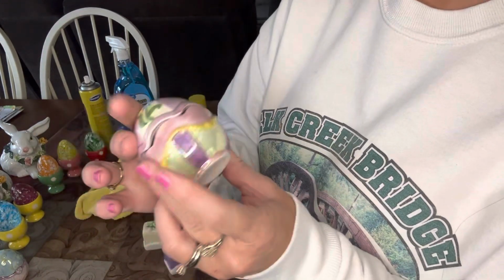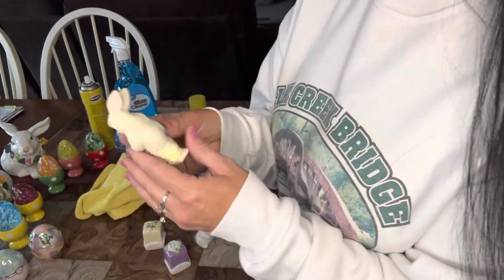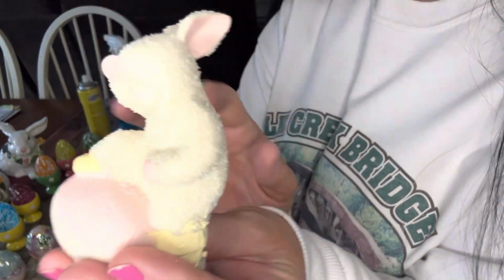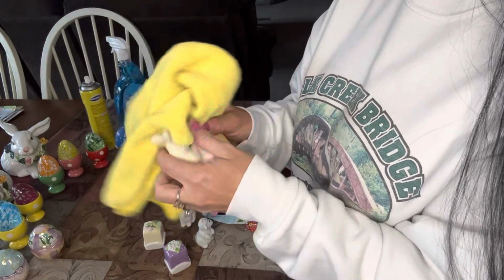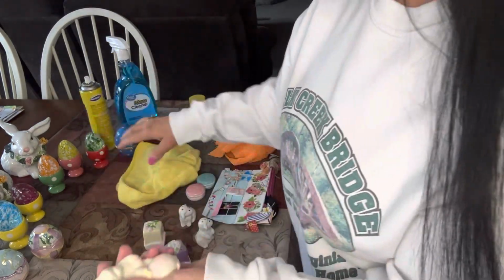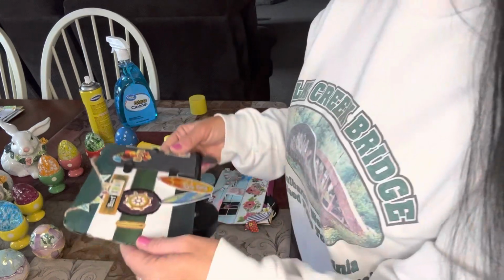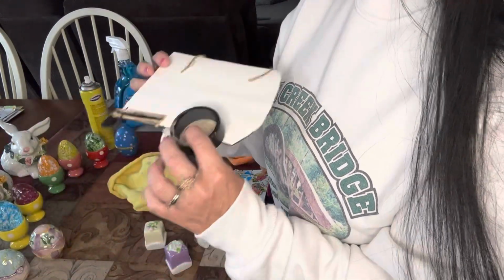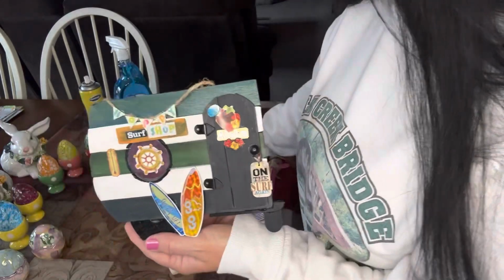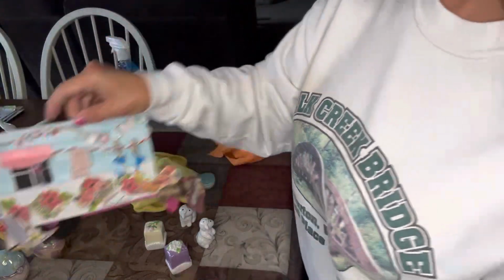These cute little, I don't know where these came from. Probably, honestly, the Dollar Tree, like years ago. Look how cute. It's like a little snow bunny. I keep him out all year. These were probably popular back in the day. I made this one, and I made this one. It's just popsicle sticks stuck together and decorated.